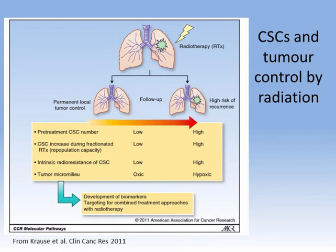Equally, the intrinsic radiosensitivity of the cell populations may be different. If the CSCs are actually more resistant, as we've shown that they are in some cases, again, you would have a higher probability of recurrence. And hypoxia, of course, if there's a lot of hypoxia, that will impact as well.